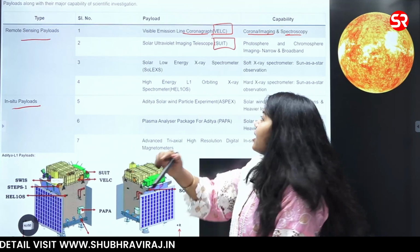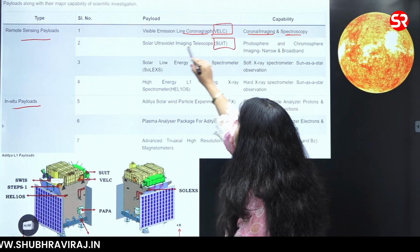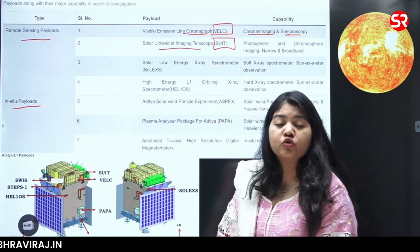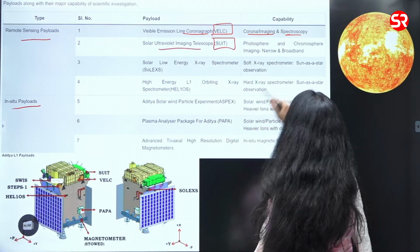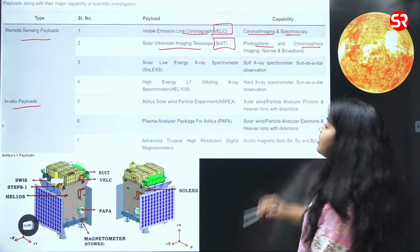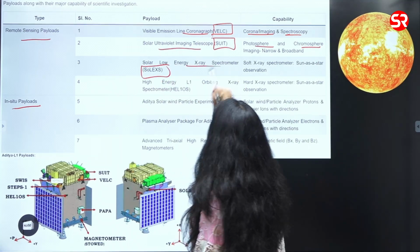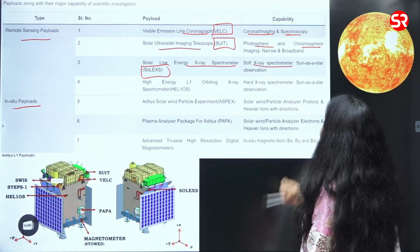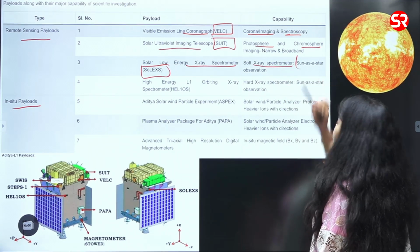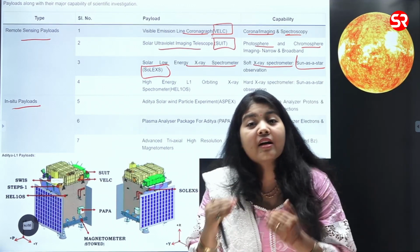ये instruments check करेंगे आपका जो कोरोना वाला पार्ट है, coronal imaging, then the Solar Ultraviolet Imaging Telescope. So there is a small telescope also which will make the assessment of the photosphere, chromosphere etc. Then you have SOLEX, which is the Solar Low Energy X-ray Spectrometer. What is the job? It is a soft X-ray spectrometer. Sun as a star. So it will basically study the sun as a star or the activities that take place in the star.